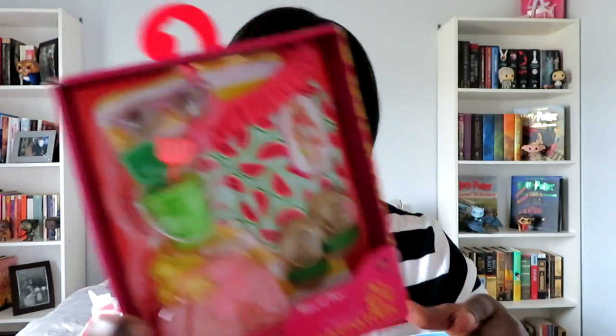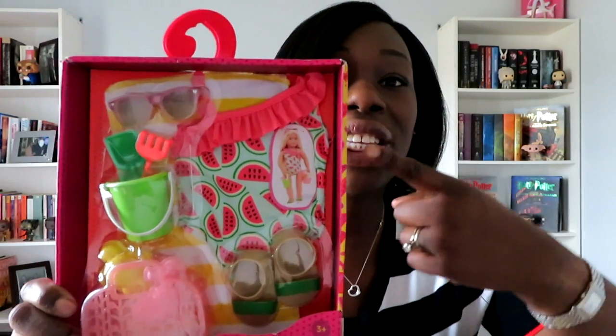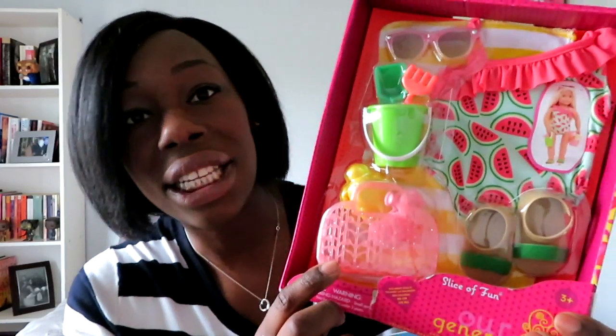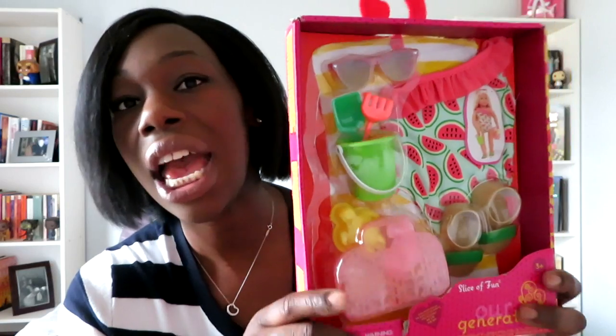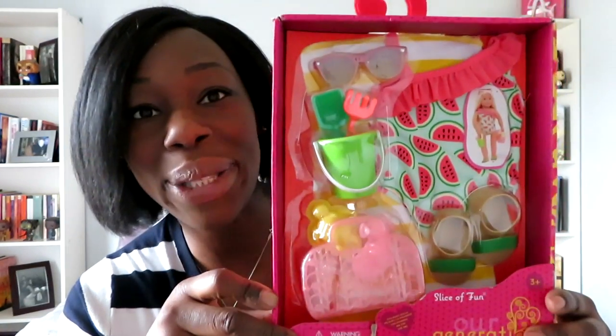And then she also has an Our Generation accessory kit, and it's called A Slice of Fun. It has a cute little swimsuit, sandals, and a little bag with beach accessories like a pail and a shovel, and then sunglasses and a towel. So I tried to get sets that all had a swimsuit, a towel, sandals, and sunglasses. Everything else could be different, but I wanted to make sure at least those 4 staples were in each of the sets and that they weren't exactly the same. So isn't this a cute little watermelon swimsuit? And this again, I got at Target when they had an Our Generation sale, so it was about $10.